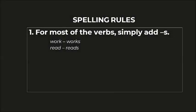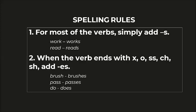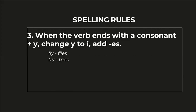Here are the spelling rules. Yes, for most of the verbs we just simply add s. When the verb ends with the following endings x, o, double s, ch, sh, then we add this es. And when the verb ends with a consonant, which is followed by y, we change y to i and then add es. There's this one exception, as I mentioned already.